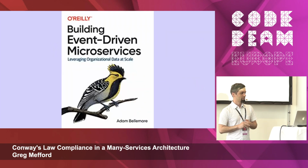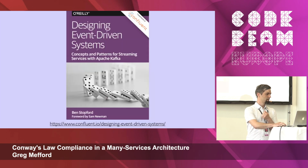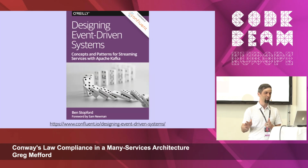So the next step that we're looking at as a company is using this event-driven microservices approach, which I would recommend this book if you're heading down that path. But if you're too cheap for that book, you can go to this URL, and Confluent will give you a free ebook, which is almost as good, but it doesn't give you quite as much practical application advice. So it's more of an intro.